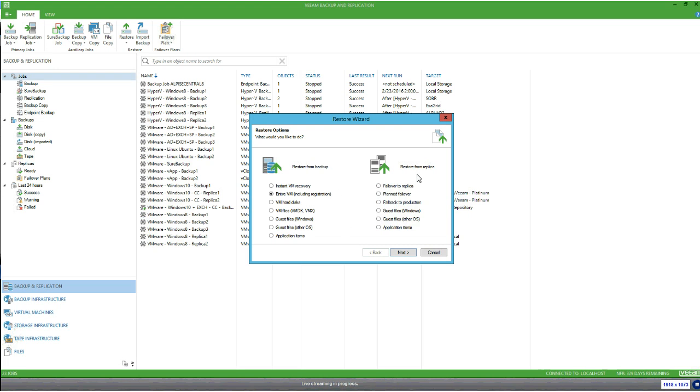Like I said, we can restore from a replica, because Veeam is going to take that production VM, make a fully hydrated exact copy of that virtual machine, and send it to another VMware or Hyper-V box. So we have options here on the right-hand side to restore from replica, whether we fail over to that replicated virtual machine or we grab individual files from those replicated virtual machines. Normally, what we're going to be doing is leveraging our backup files. Replication is normally leveraged in the case of a true disaster, a site's wiped out, whatever it may be.